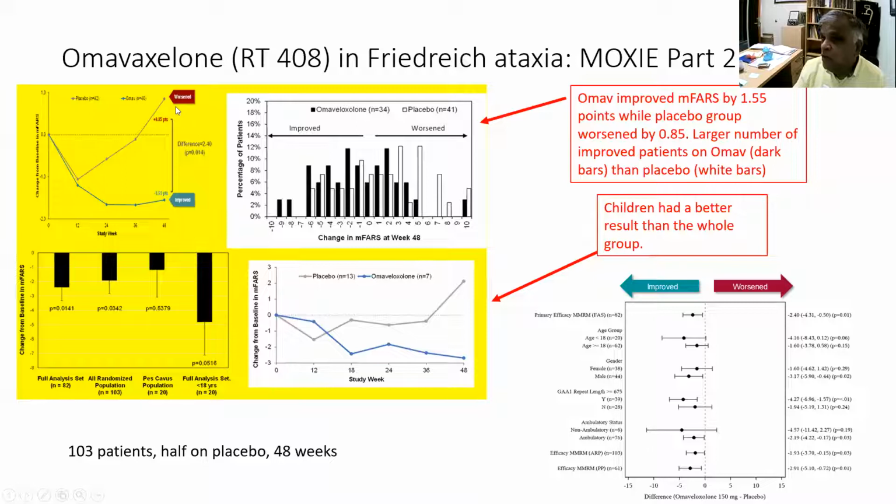And this seems to have persisted in our open label extension because all these patients are still taking the drug. Everybody is getting it. The placebo people were switched to the drug. In children, the effect was actually much better than in the whole group. And I won't belabor all these sub details, but this is a positive study. It continues to be positive, and the FDA is looking at it. This may be approved as a real drug for Friedreich's ataxia.